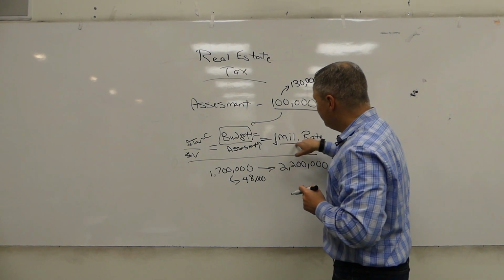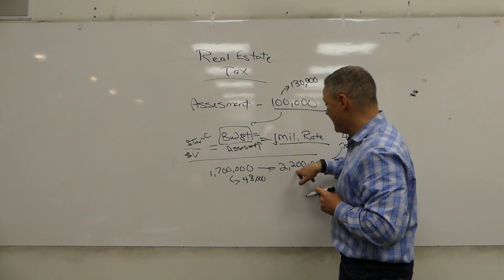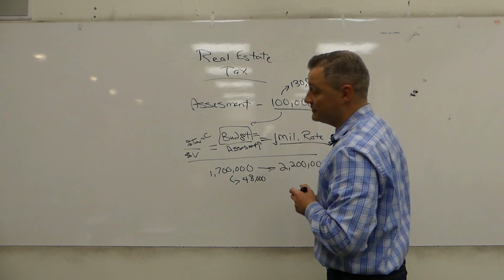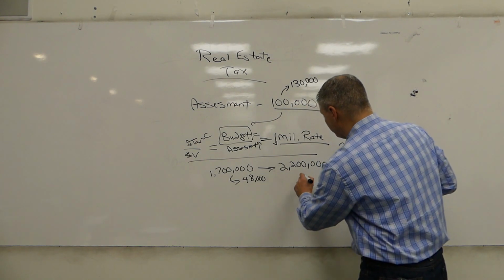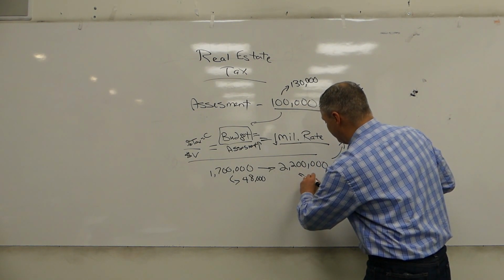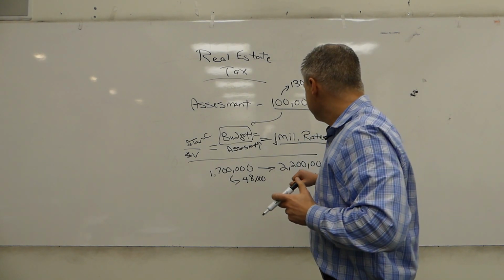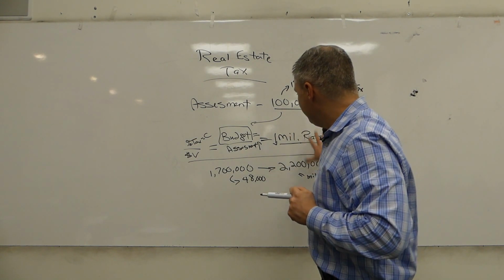That means that my millage rate applied to my new value is going to yield a lower tax, okay? It's going to yield lower real estate tax because I'm going to be at a lower mill rate, and I win. And so that's good. I like winning. And so that's what all this does.